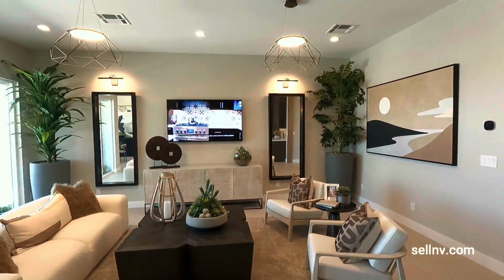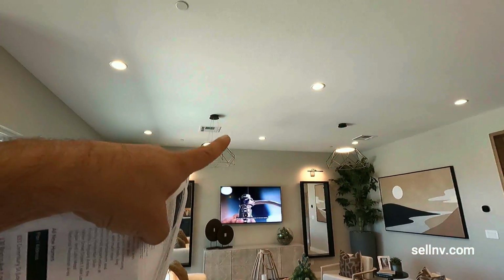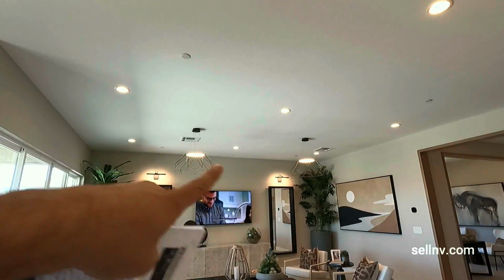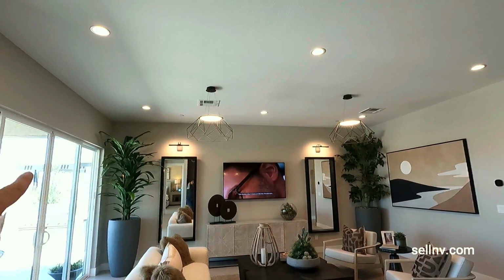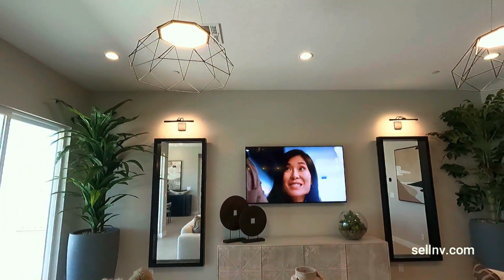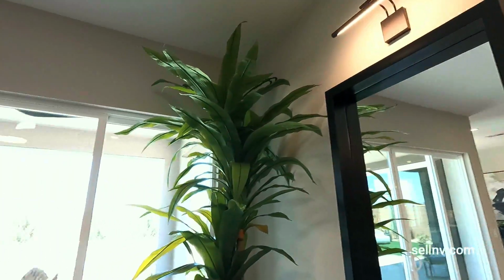So this is our living room, and if you look at the living room, we have 1, 2, 3, 4, 5, 6 lights. So we have a six pack of lights, and we have a couple of chandeliers. And if you look at the very, very end, we have a couple of mirrors with more lights at the very top. So I guess you can call those lights, 8 lights.